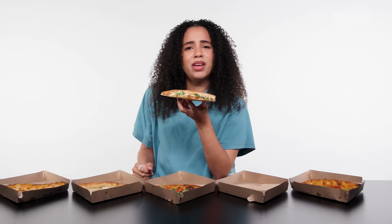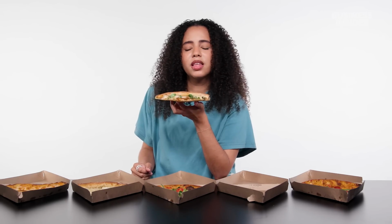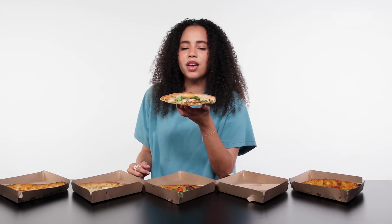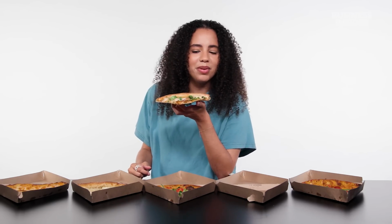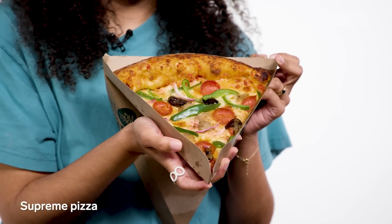I feel like there's maybe a faint sweetness that's coming from the barbecue sauce. I think they might have put it as the base sauce, but there's not enough for them to call this a barbecue slice, in my opinion. I feel like I barely get any barbecue. And then we have the supreme pizza. I think I would still rather get food from the actual hot bar, like those entrees, instead of pizza.